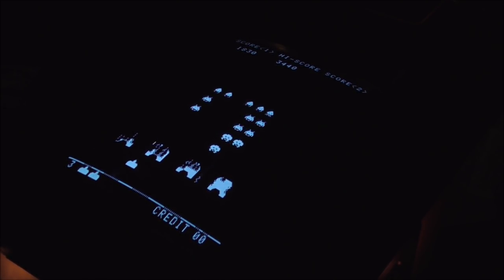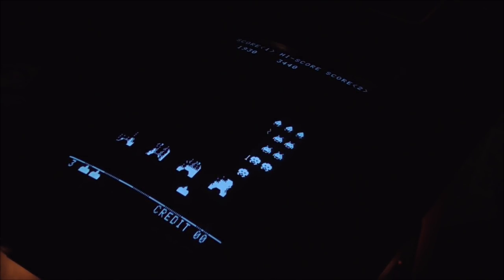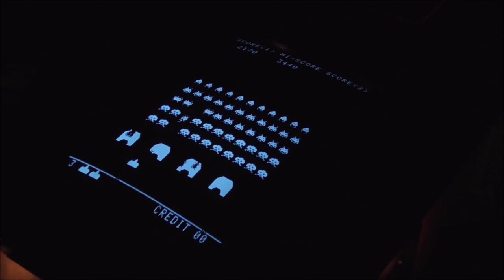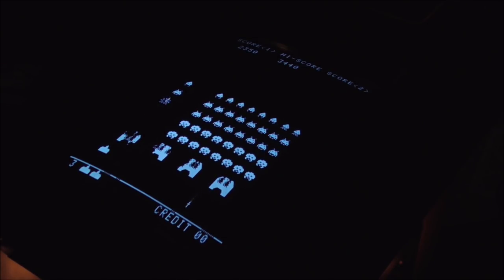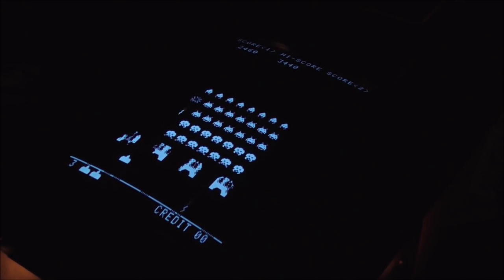Attention. Has that dashed my hopes of beating the high score? Got you, sucker. You can shoot their shots, but you gotta be right dead on it. If their shot slides by your shot, it'll kill you. Might get it.